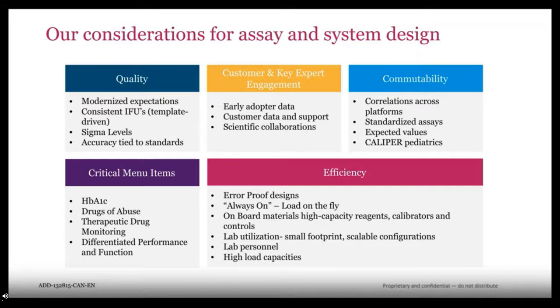efficiency? Do our systems have error-proof designs? Can you load the reagents while the instrument is still running? Can you have onboard materials so you don't have to stop the instrument to calibrate every time? Can the instrument fit nicely into a small lab or a big reference lab? Is it easy to have lab personnel run the instrument? Can I load higher capacity samples on the instrument? All important features to look at when you're designing an assay or a system.